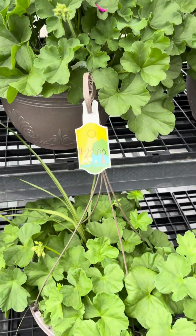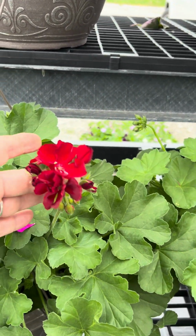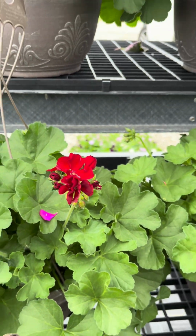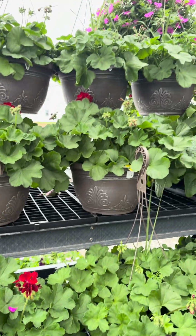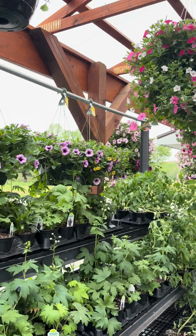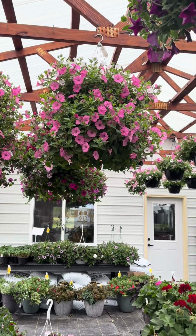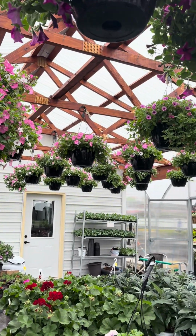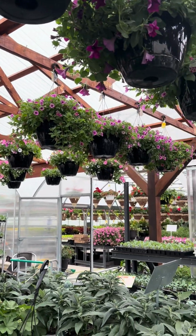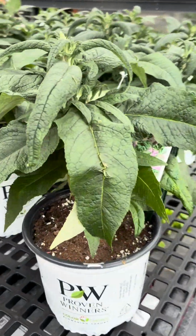So you can see their hanging baskets are $22. Look at the color of that geranium. Oh my goodness, that's beautiful. They are absolutely gorgeous. And they also have some beautiful perennials.